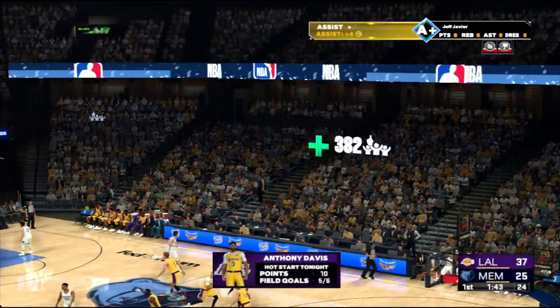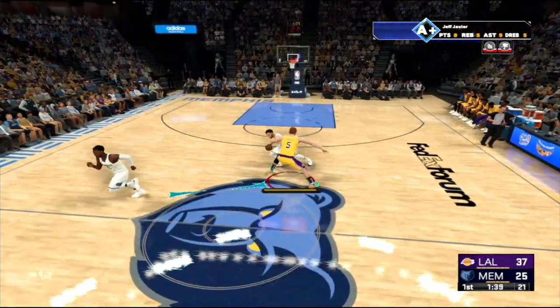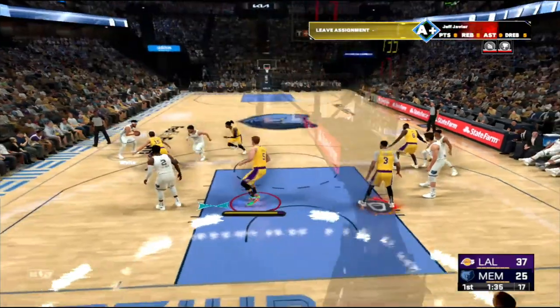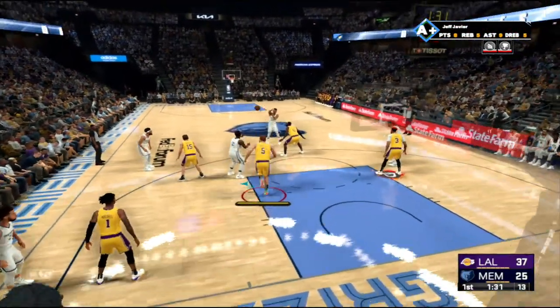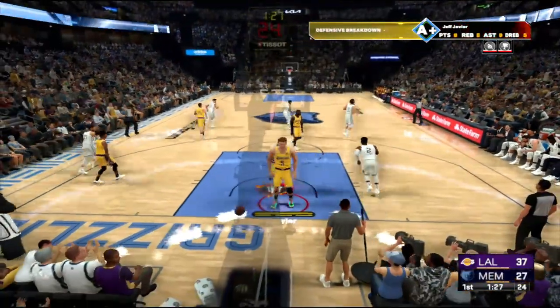You see the weight that AD's added to his frame over the years. Now invites contact. Outside, White. Passes it to Bain. Here's Tillman, guarded by Kobe. He dents the rim with a two-handed slam.